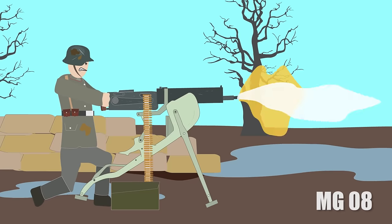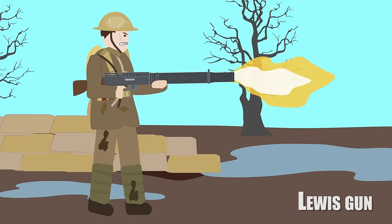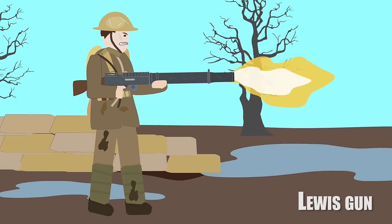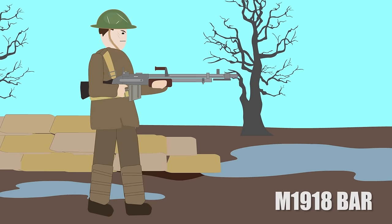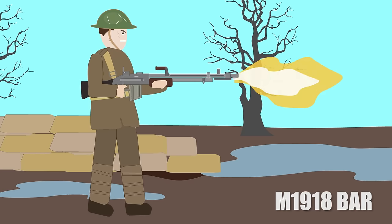Noteworthy weapons include the heavy machine gun used by Germany, the Mosin-Nagant 08. The LMG used by British forces, known as the Lewis gun, which featured a top-mounted pan magazine. And the BAR, or Browning automatic rifle, which was used late in the war by US forces and was quicker to reload than the Lewis or French shotgun.